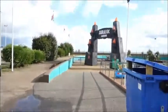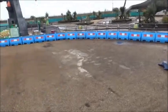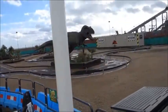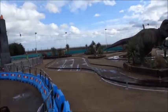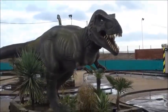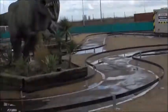At the Sealife Centre, I found Jurassic Gardens. Guys, can you see the dinosaurs? I'm not going in there because I think you have to get one of these bumper car things and drive it around, which is random. But you can see the T-Rex from here. He's right there, and over there there's a little velociraptor. Can you see him? That's a pretty cool idea. And over there, there's actually a dinosaur just coming out. That's quite a cute idea.